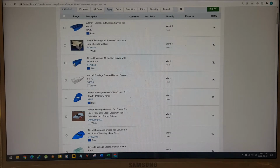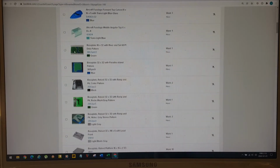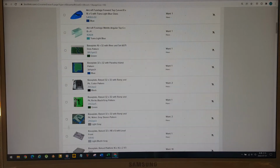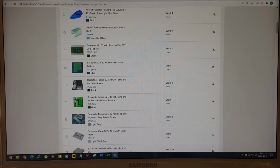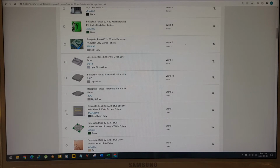Those airplane cockpit and tail pieces, I would still need those pieces. I still haven't got them. And the base plates like this and this and this, I would still need them. These are the parts that I still do not have out of all those 400 kilos of Lego bulk purchases.